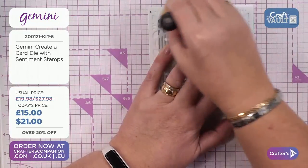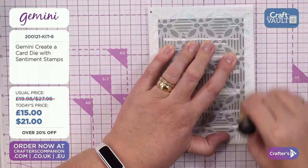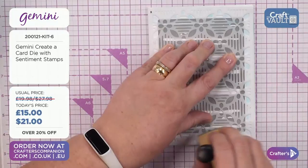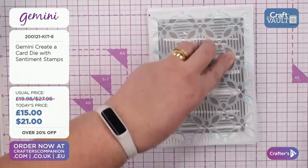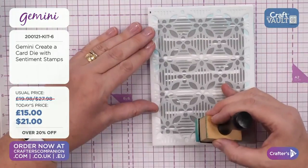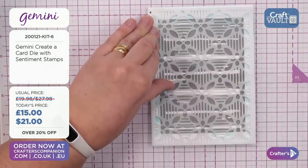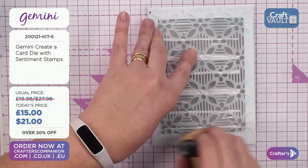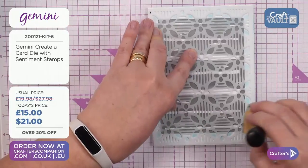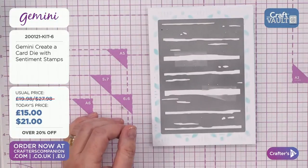I just want to add a little bit of colour so that when we take the die away, we've got a bit of a border around the outside. Now it's a different stencil to the one that I used on the sample card, but I've just grabbed this one. This is the one that we had earlier. So again, just all the way around the outside there, just to add a little bit of colour. All I'm using is one of my quick dry inks that I'd got to hand from the earlier show. So you can see how that's just popped that around the outside.